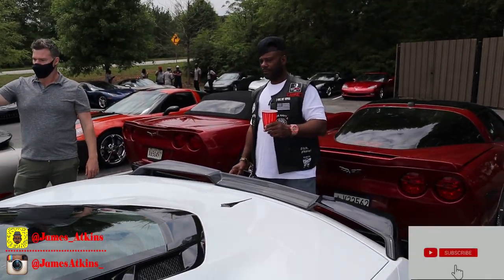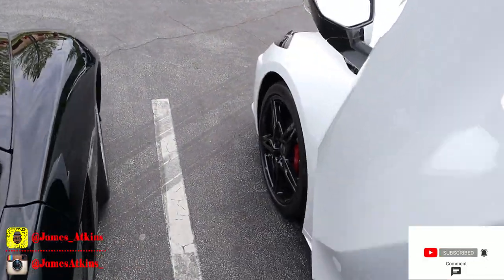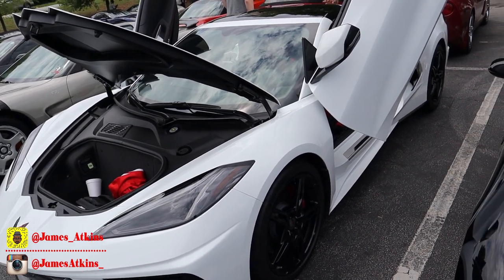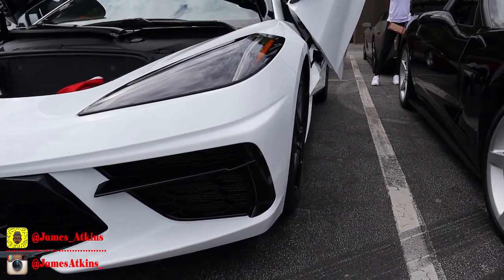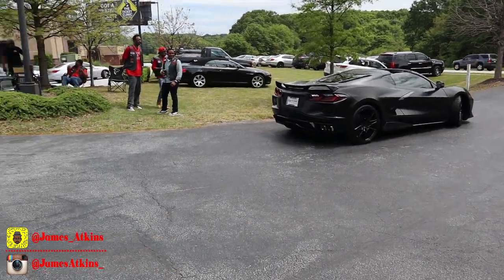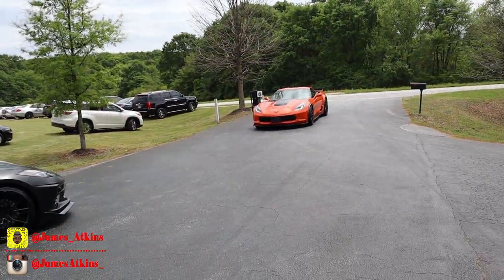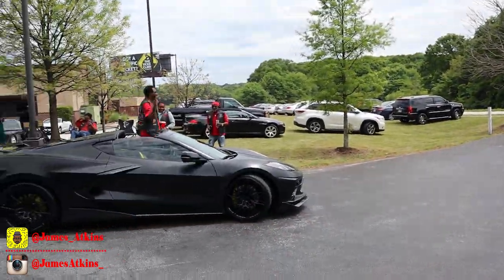Man, this is nice right here, man. This is the owner right here, man. He got a nice white C8. He got this bad boy clean, too. He got this bad boy real clean. White C8. Look at the matte wrap he got on this black C8 right here. Hey man, got an orange C7 too.